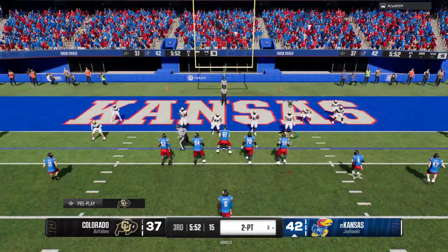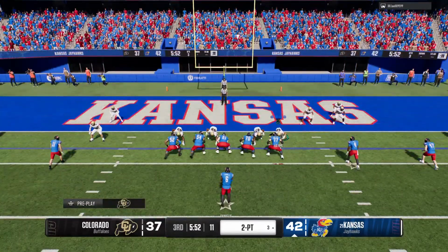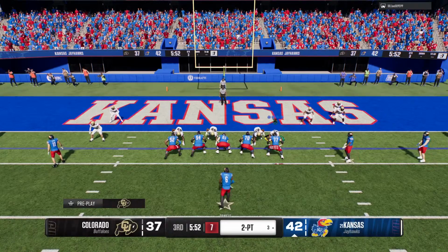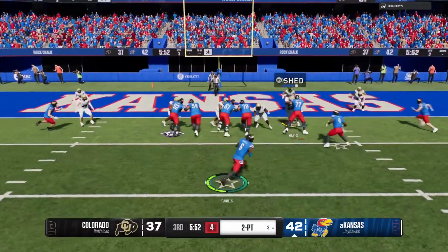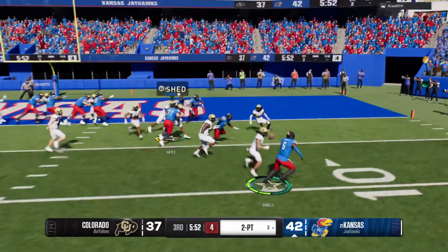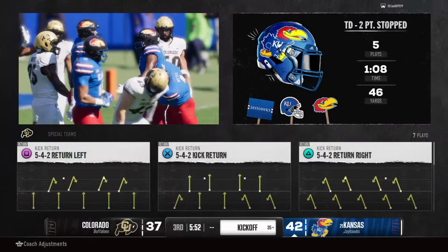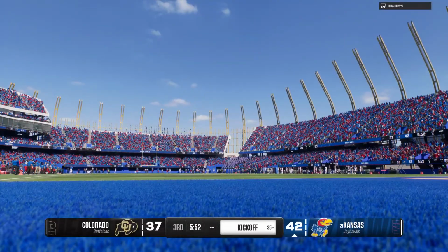And now they'll empty the backfield for the 2-point try. White 53. White 53. Check. Black 29 bundle. On the option. He's not going to make it. The defense stops the 2-point try, and this is still a 5-point game.